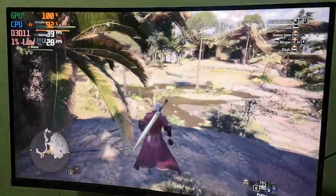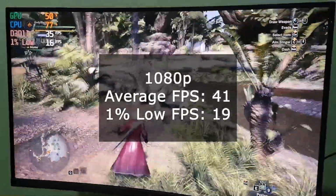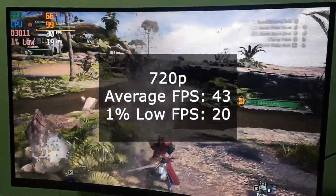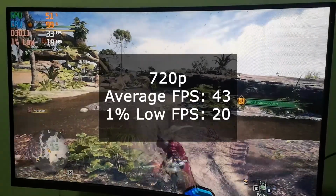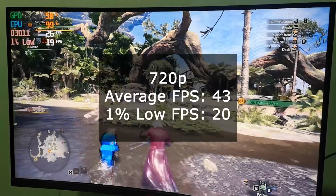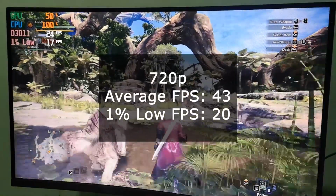I tested Monster Hunter World next in the lowest possible preset, and in 1080p, I got an average of 41 with a 1% low of 19. While in 720p, it had an average of 43 with a 1% low of 19. There's barely a difference, but I can still say that it's playable. However, I did just walk around the map and didn't really do any actual combat, so you could take this with a grain of salt.